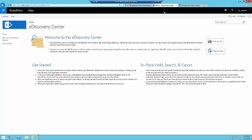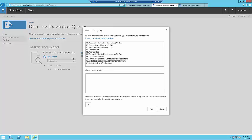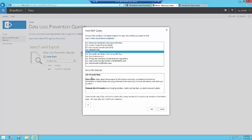The DLP Center allows us to create reports. So for example, I want to create a DLP query. I create a new item, and then I have a bunch of compliance terms. As an IT pro, you might not know what they all mean, and that's normal. I don't know all those rules either. However, Microsoft, for example, US financial data, they tell us, hey, this is the description, and this is the kind of information that it finds. Routing numbers, credit card numbers, US bank account numbers.